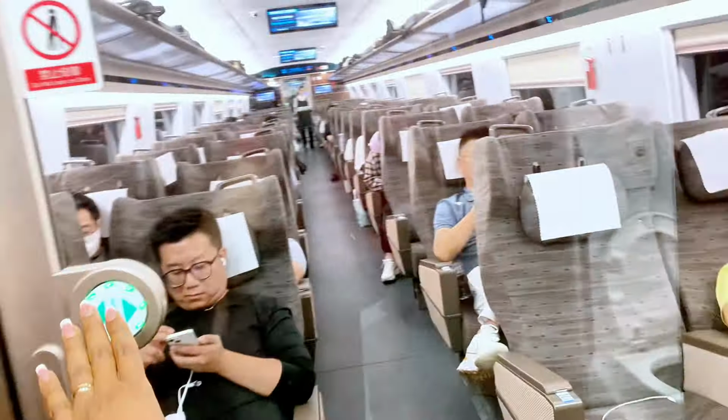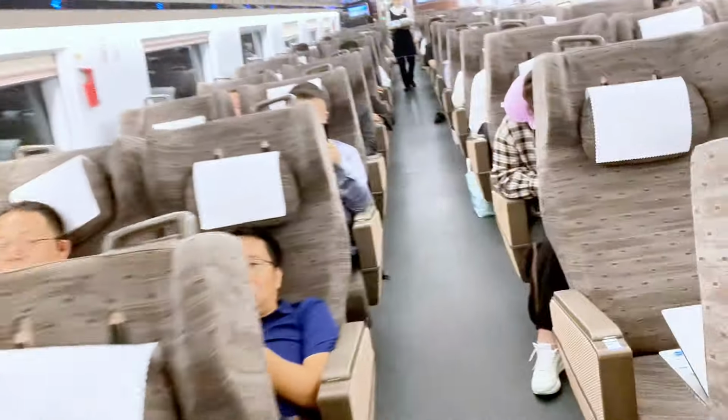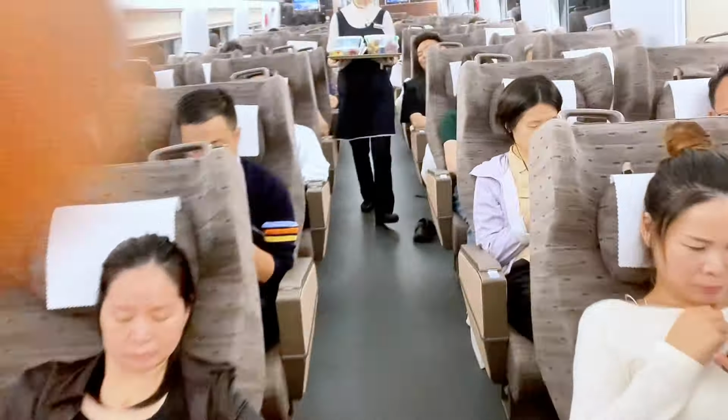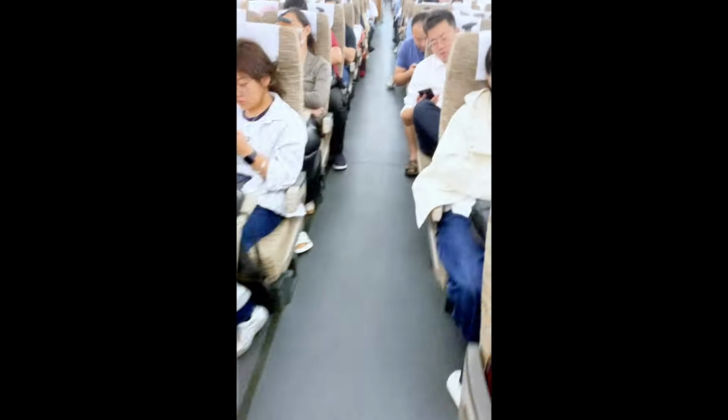Okay guys, this is me going back to where I started. I was going back to my cabin number 15. So it took me a long walk going round and round and round, going back.